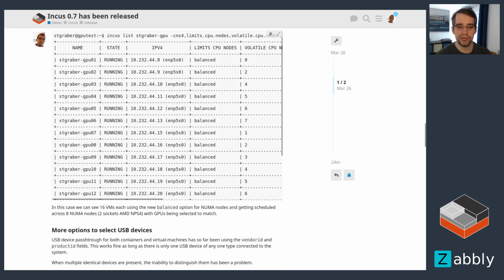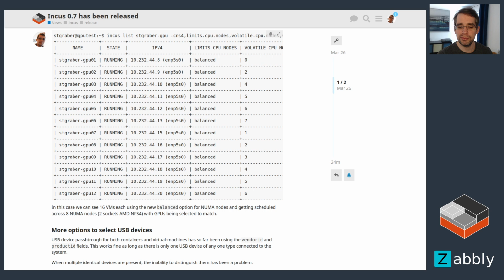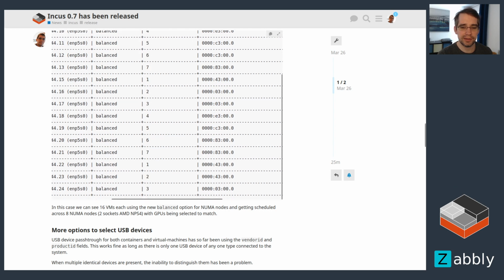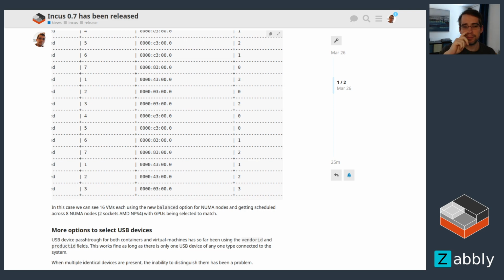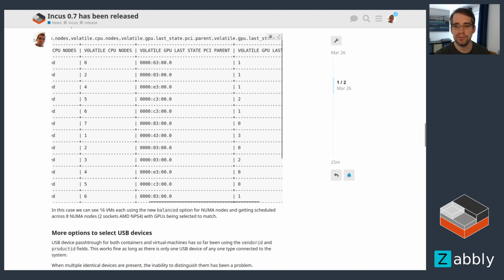I'm not going to be able to do as good a demo as that example later on, but basically that example shows a total of 16 VMs running on a dual 64-core AMD system. And we can see that they're all configured for balanced, and the NUMA nodes are effectively well spread across all of them. And we can even see the GPUs being picked. If you go and look up the mapping between the NUMA node and the GPU, you're going to see that it mostly lines up. There's not quite as many GPUs as there are NUMA nodes in that system, obviously, but it's still picking the best case for each of them, and then the virtual function being used as well.